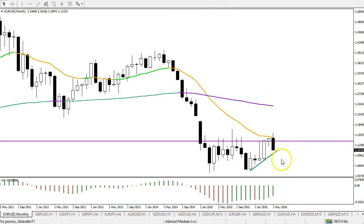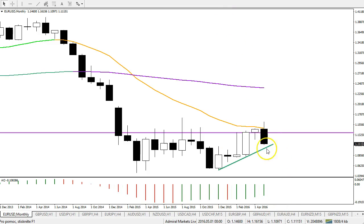But for the moment, obviously, this monthly candle looking very bearish, as you can see. 2 days left. But if it's something like this, that could be an interesting bearish pattern for more downside probably.